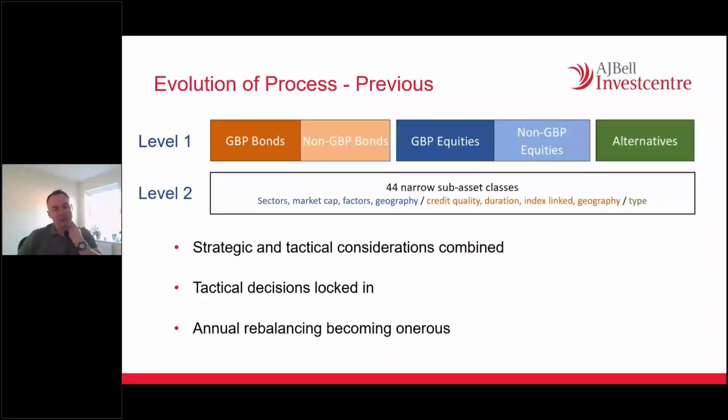So I mentioned in the introduction that we would talk a little bit about the evolution of the process. And this very much is an evolution. We haven't changed anything fundamental about how we're doing things, but it's just worth mentioning that there is a slight alteration in how we've constructed our portfolios.